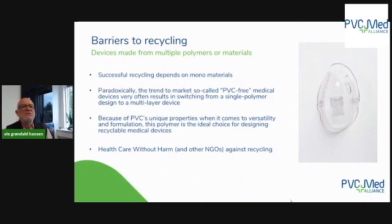There are some barriers to recycling I mentioned before. These are both barriers and some benefits also for PVC in recycling. I mentioned before that DEHP is actually, I think, the main barrier to recycling of medical devices.